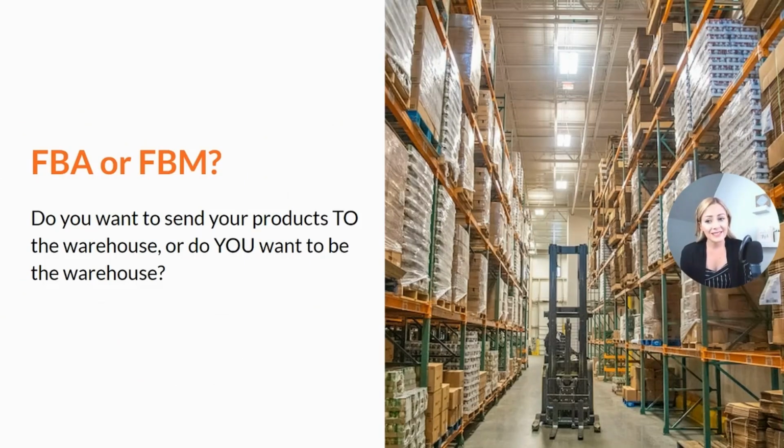Now you also need to decide if you want to do FBA or FBM. FBA simply means fulfilled by Amazon. So these are all those fees we were talking about earlier. If you're fulfilling by Amazon, that means that once you have a shipment of items that you want to send to the warehouse, you'll package it up and send it to the fulfillment centers. Then as customers start ordering your products, you don't have to do anything. Amazon's going to take them off the shelf, ship them to the customers, and take care of any customer service that comes along with it. So it's a lot less work for you to have to keep up with, and that's why you're paying more fees for them to do it.